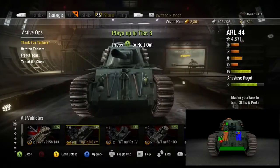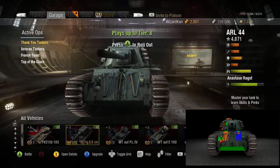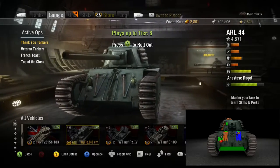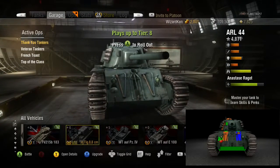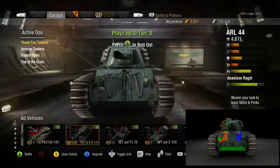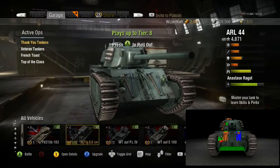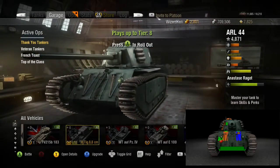Now, starting on the front of this tank, as you can see, it's pretty damn well sloped, but the way the tracks stick out a little bit past the front hull, or the upper plate, is kind of shitty. It's kind of like the Churchills, and those are nasty spots to get pinned at or on either side.